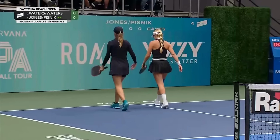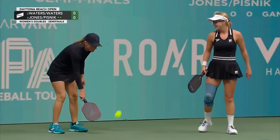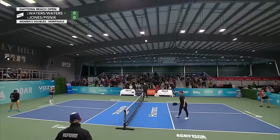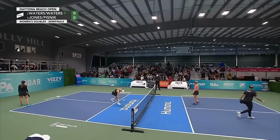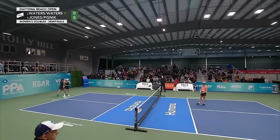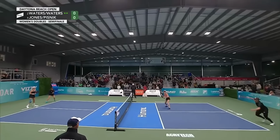Made a massive choice mistake there as Leigh Waters was off balance and deep in the court. She tried to trick Anna Leigh. Well, I know it's not Halloween, but trick or treat went the other way. Halfway up the net for Leigh there. So this is part of the pro experience. And look at this, stacking Leigh over to the left.